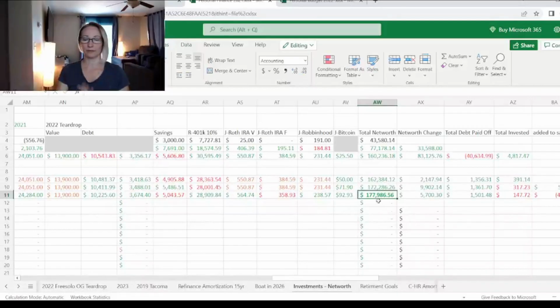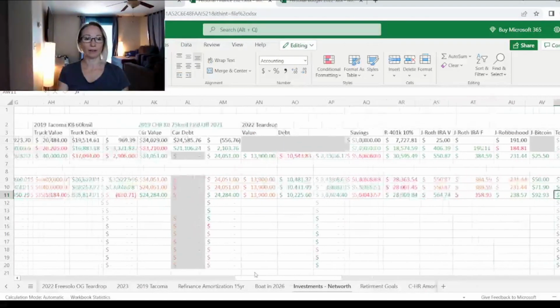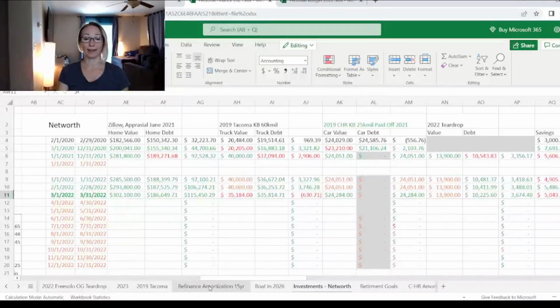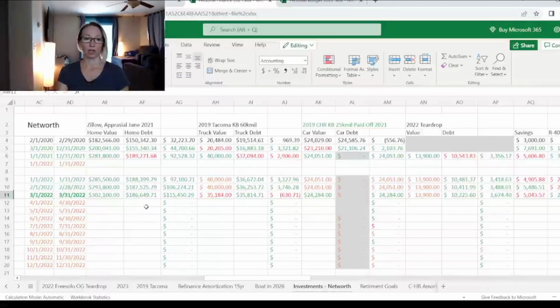So a very, very basic tracker here. I just like to keep track of the things that we have going on. So we're finishing out March. We had another green month, meaning we had a growth in our overall net worth.